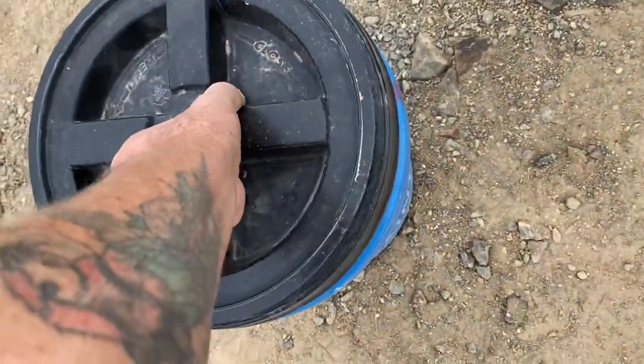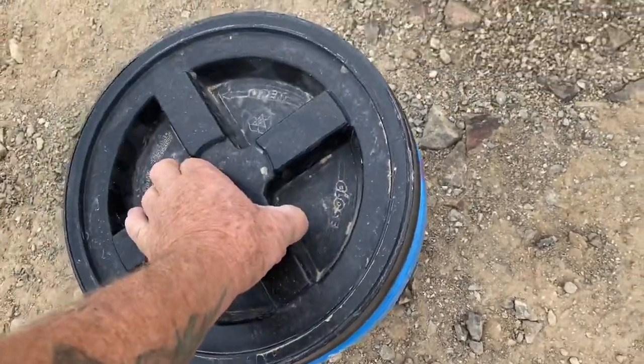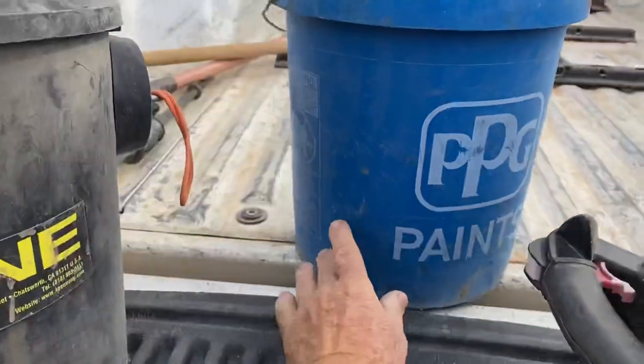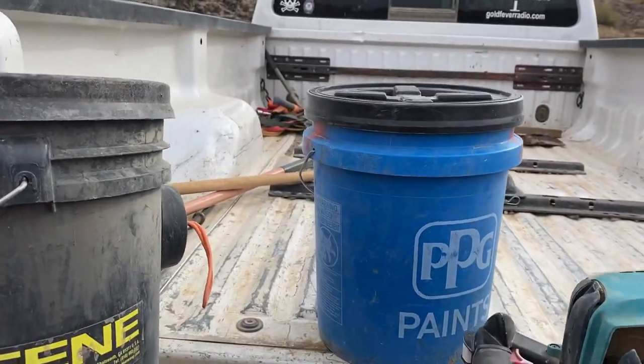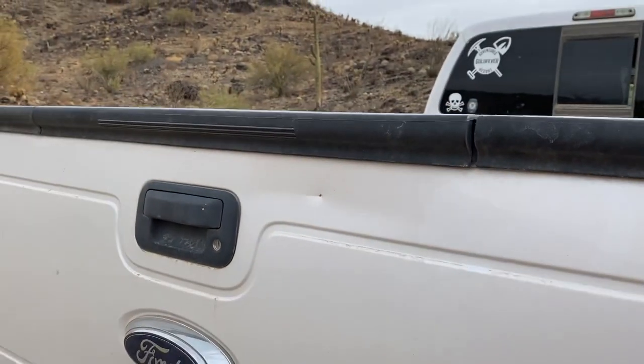Nice little lid. I can just put that lid on there and twist it right there like that. Nice and secure. Now I won't lose it. Now I put it in the truck, so if it falls over, I'm good. Got my gold. Truck's all loaded up. So now I guess I gotta head out of here.